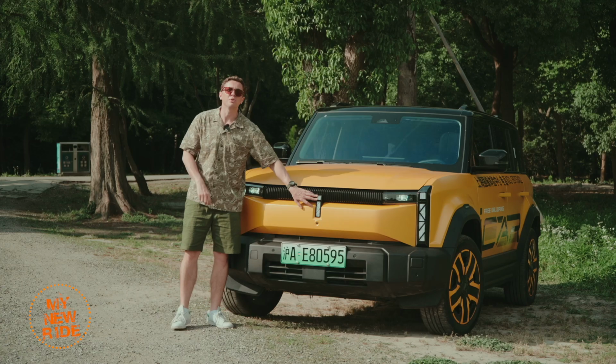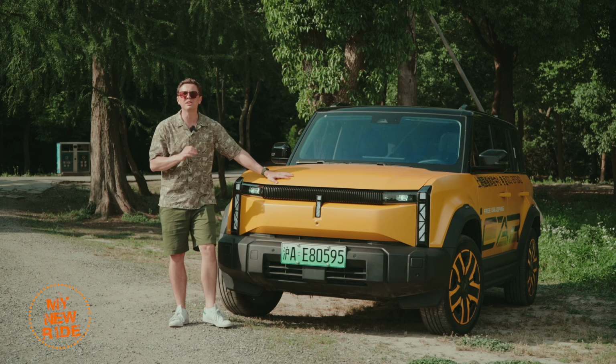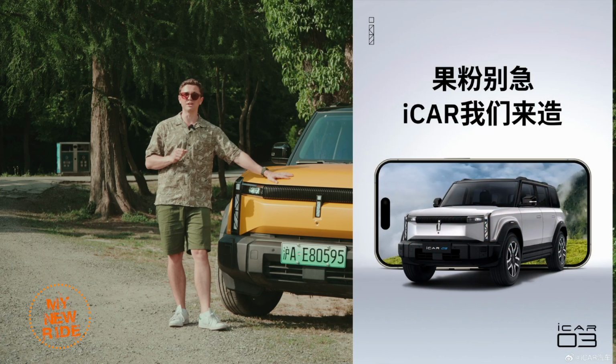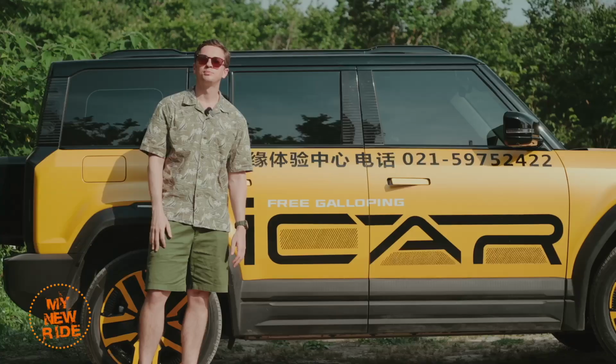iCAR knows exactly what they're doing with this brand name. When Apple announced that they were giving up on their plans to make an EV, iCAR took to Chinese social media to say, "Don't worry, Apple fans, we'll make the iCAR for you."